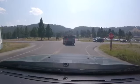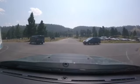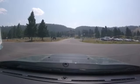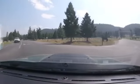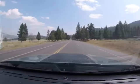Junction, and actually this is a big circle. We go all the way around the park. We're going to go to the left here and go by the lake and cross over this big mountain down here. And it should bring us out to the exit and takes us down to Jackson.